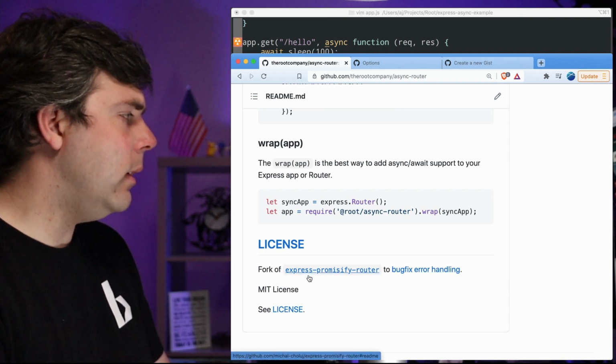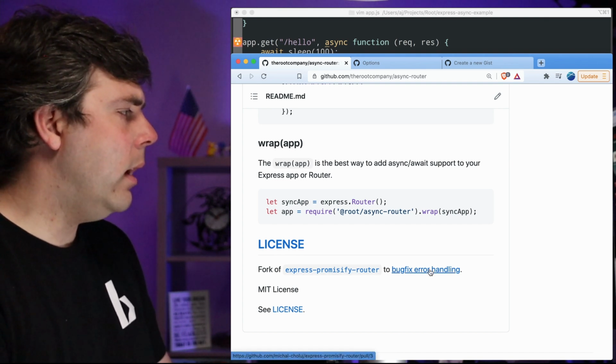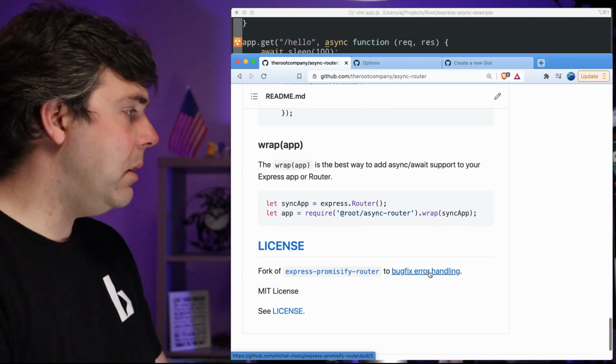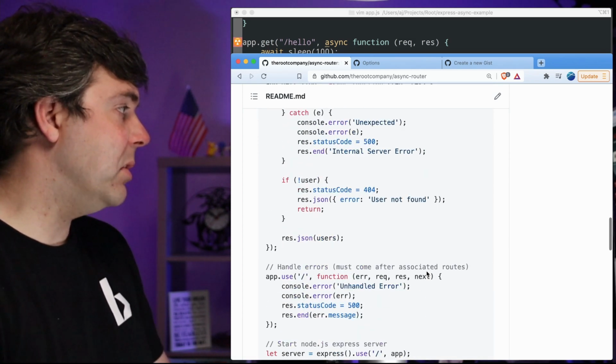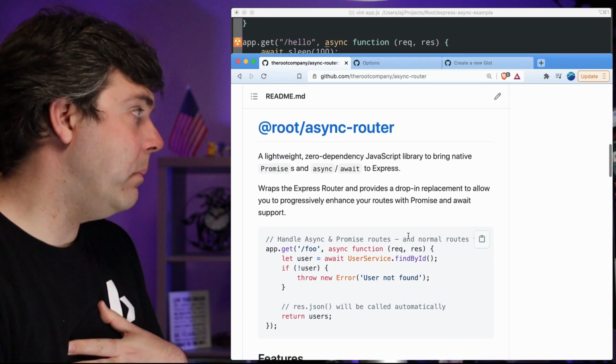And then as far as license goes, this is MIT. And this is a fork of express-promisify-router. I want to make sure I give credit. And if the bug fix that I suggested lands in there, then maybe I'll just suggest you use that in the future. But I personally will be maintaining this one.